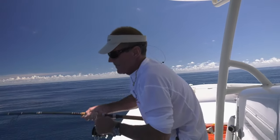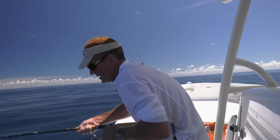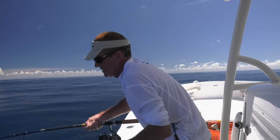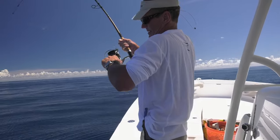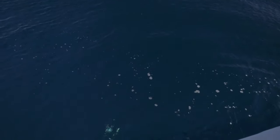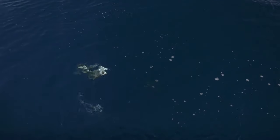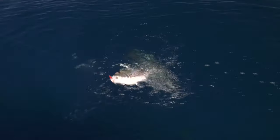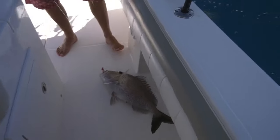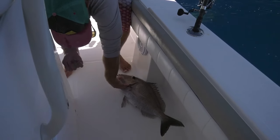There you go. Gonna be a good snapper right there. Come on. Winner, winner, snapper dinner. Big old porgy, I think. Giant porgy. He was all over that thing. Good job. Go on back there with him, Scott. That's a nice porgy there.